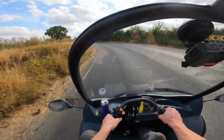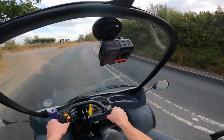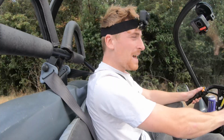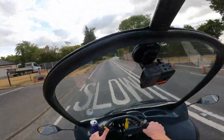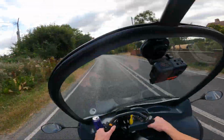But just look at this thing going round corners. That's not even fast and it feels insane. This might be the best thing I've ever driven. Look at all these people looking at me with so many GoPros and stuff on. They must think this is some sort of joke.